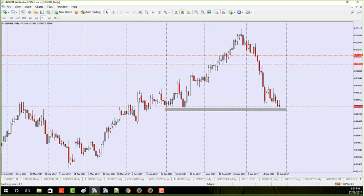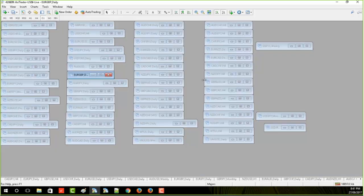Euro pound also, as we talked about, again, what I'm expecting to happen here is that we'll see some sort of long-tailed kangaroo tail or just a long-tailed wick. That's it. It's game over, and we're going to bounce from here and go higher, which is fascinating because this looks like a bearish formation, but something's going to happen.